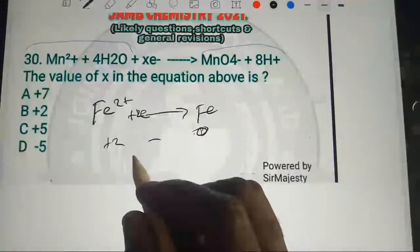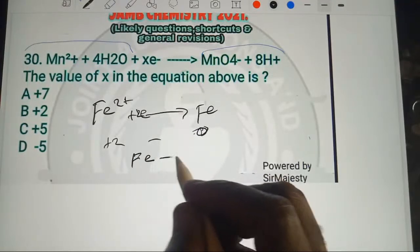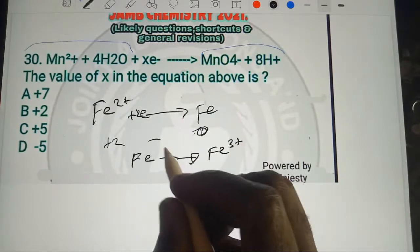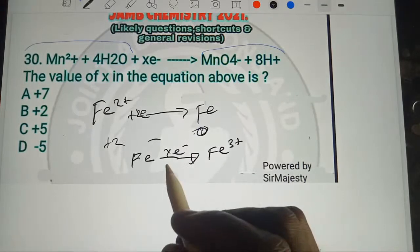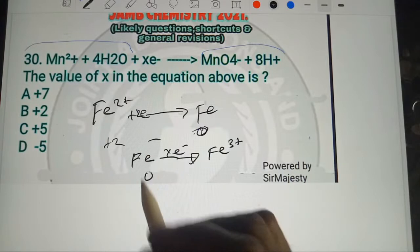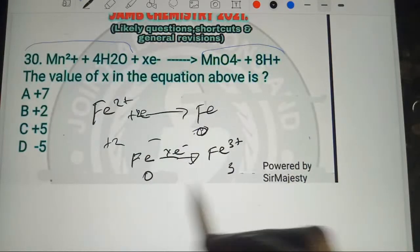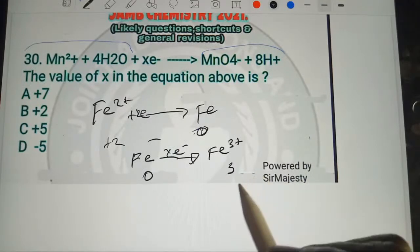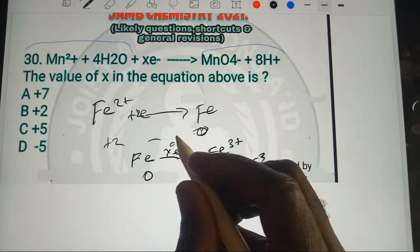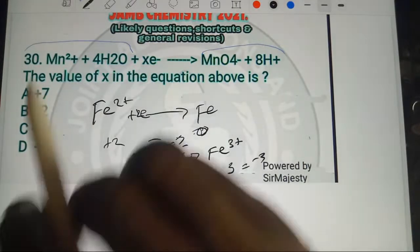But in a situation whereby we have something like this, Fe to give you Fe3+, then Xe, find X. For you to find what X is, just find out that the net charge here is 0, simple, and the net charge here is 3, then minus it. Always use minus, so 0 minus 3. 0 minus 3 is minus 3. So X is automatically minus 3. So that is how to do it for half cell equations.